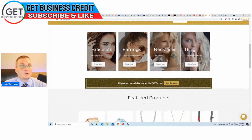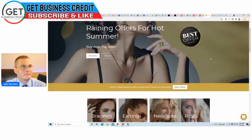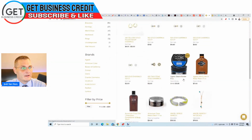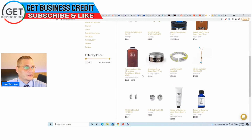They sell jewelry, and their prices don't seem bad at all. So you can view their store here. They sell body wash, beard cream. This is one of my favorite items that I actually use on a daily basis, which is American Crew 3-in-1 shampoo.